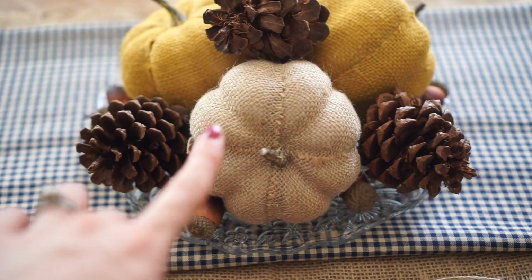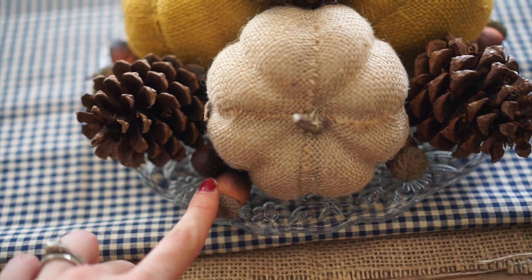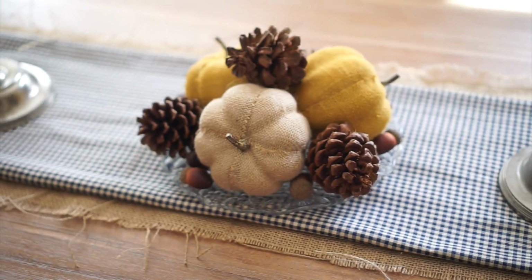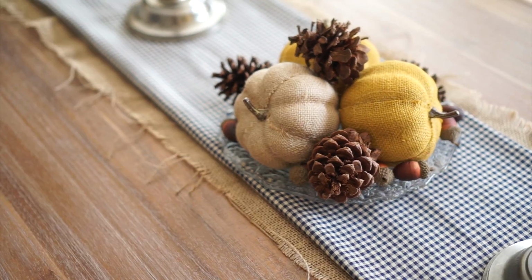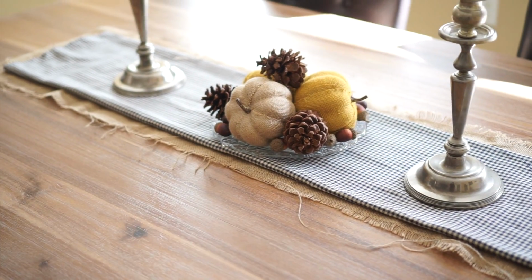And then I have these burlap pumpkins that I bought from the dollar store this year, some cinnamon pine cones, and more of those little acorns that I bought in a pack from the dollar store. So just again, wanted to keep it really cute but simple, and I'm definitely planning on doing a more elaborate centerpiece and tablescape for Thanksgiving.